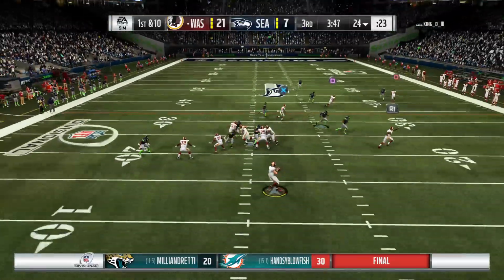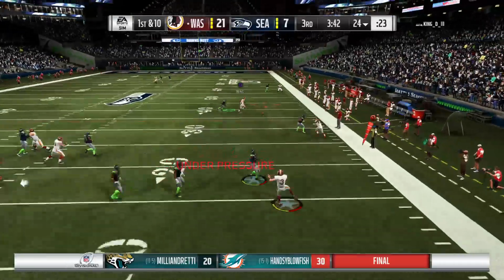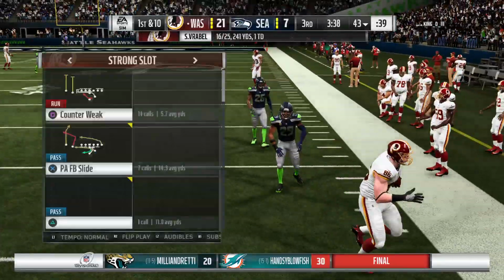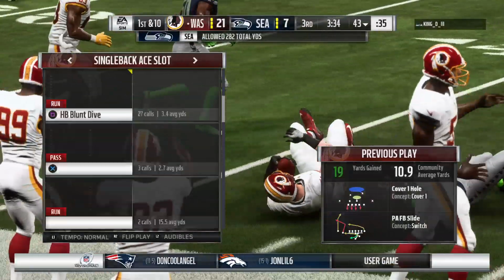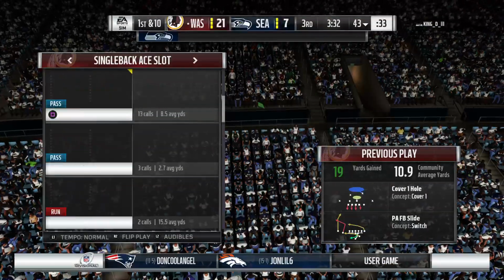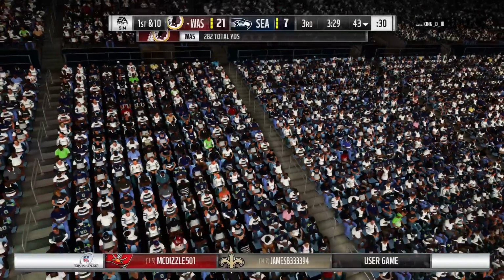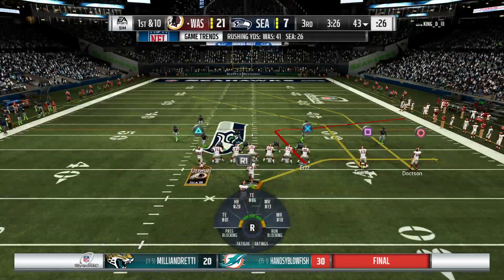Now a play fake here on first down. Flush to his right. And this is Ertz with it, right side. And they get him down, but not before he takes it across the 40-yard line. First play of the drive, a success, 19 yards. One play has him up past the 40 already, and another first and 10.